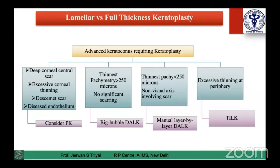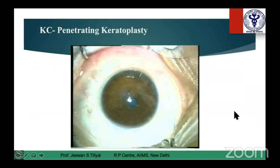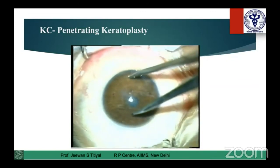But if the keratometry is not that steep and your corneal thickness is more than 250 microns, and you can't do other procedures, then you may have to do a DALK in such cases. With very thin corneas, you have the option of doing either DALK or manual DALK to achieve a successful result, not to damage the endothelium. With peripheral involvement of the cornea, that means a very advanced keratoconus, you may have to do a tuck-in lamellar keratoplasty. For a full thickness keratoplasty, it is very important to have a good examination in terms of the cone size and the thickness of the cone, and accordingly measure the size when you're going to define it.